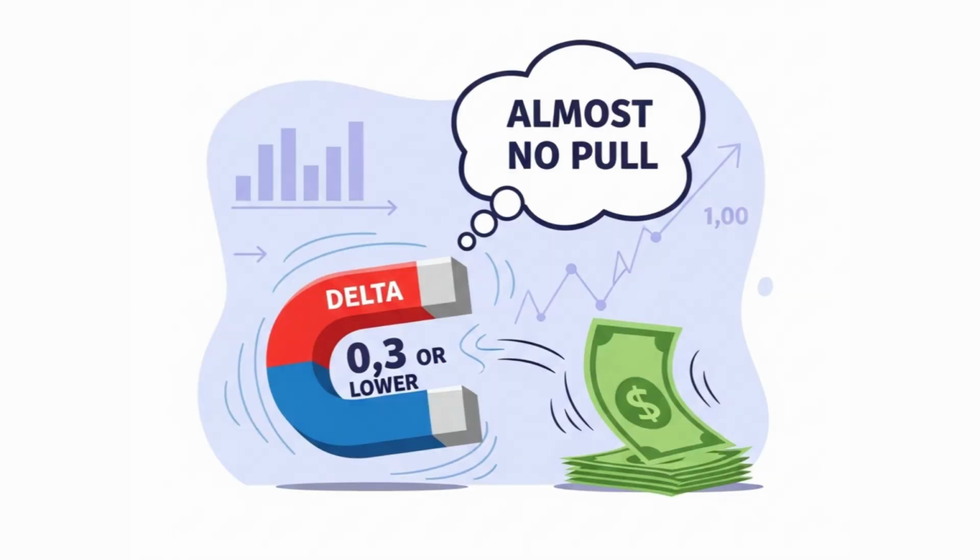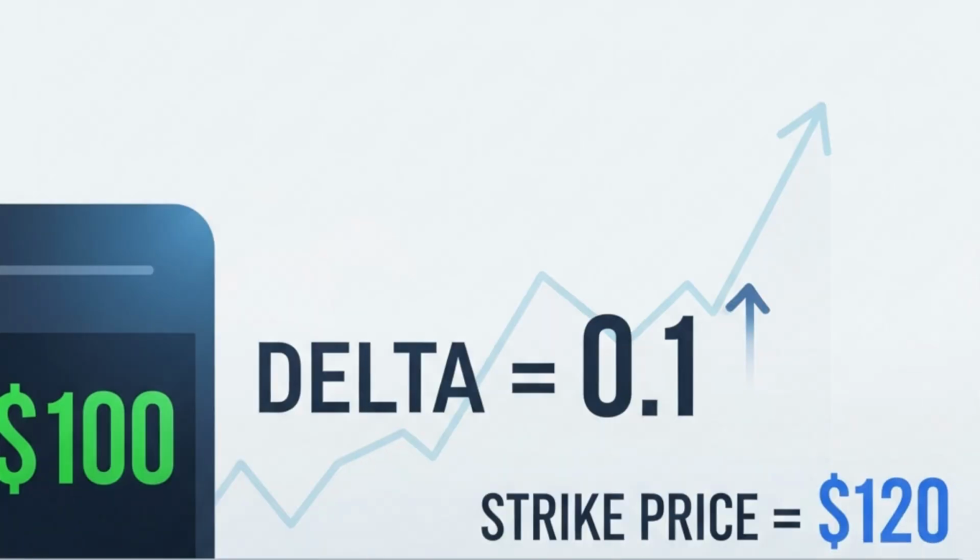Out of the money options, delta near 0.3 or lower. These are weak magnets, almost no pull. If the stock is $100 and your strike price is $120, your delta might be just 0.1.